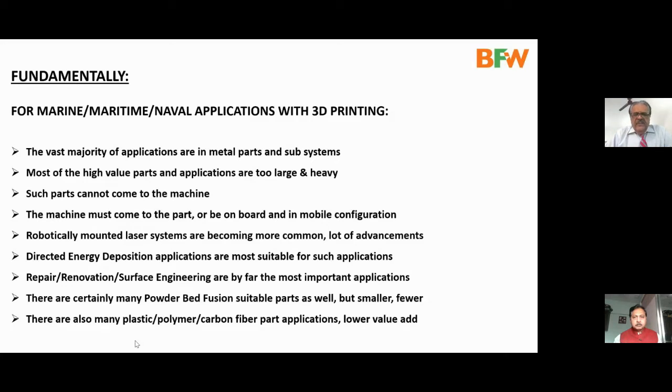Directed energy deposition is the most suitable for such applications. I have definitions of all these technologies. At the end of the presentation, I may not be able to get to it. Repair, renovation, and surface engineering are by far the most important applications in marine and maritime. There are other powder bed fusion applications that are suitable, but they're going to be smaller and fewer in between. And plastic and polymer, I'm not interested.